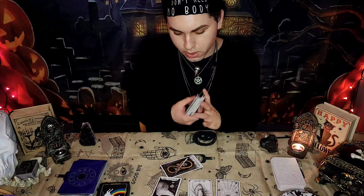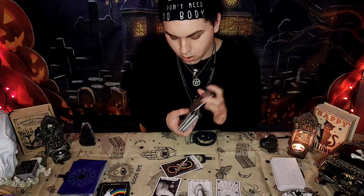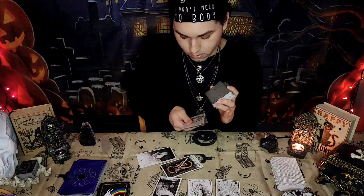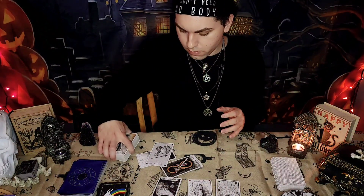Your week ahead already looks really productive, you guys, for pile number 2. For the cards that have come out so far and the energies that I'm feeling, I see you guys really getting to work on something. Yeah, there's a lot of fire.